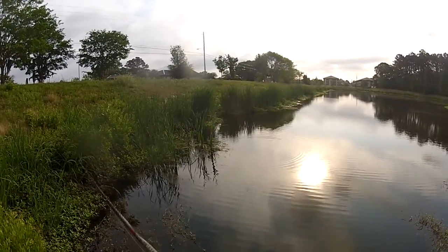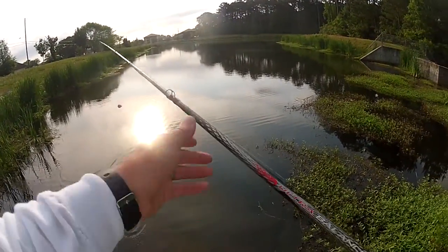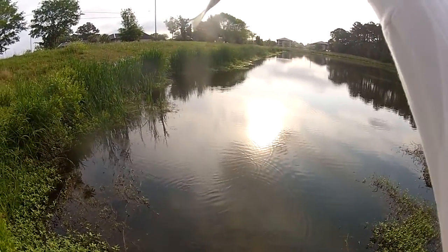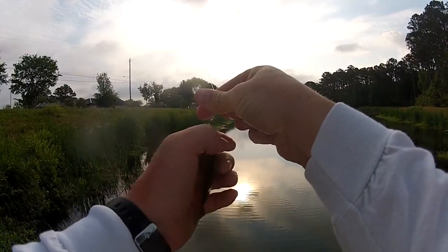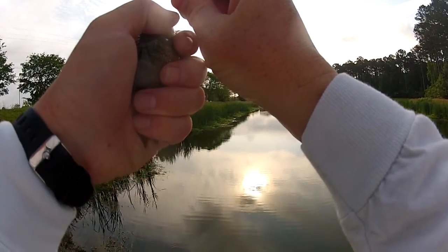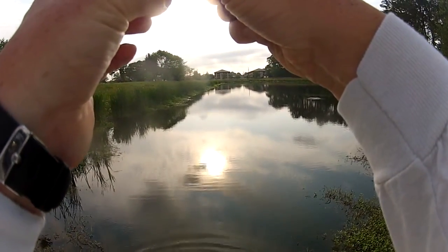There it goes already. Yep, there he is. Look at that. Tiny little thing. Tiny little guy. Pretty fish though. Real light colors. Look at that. Panfish on a bass rod. That's probably what I'm going to title this video too. Panfish on a bass rod.